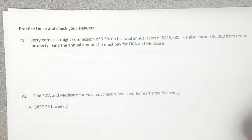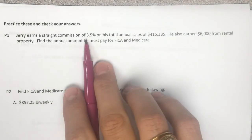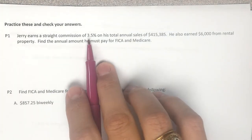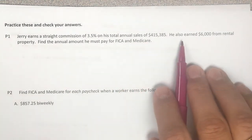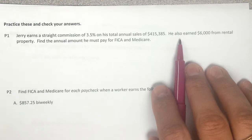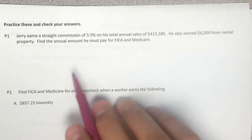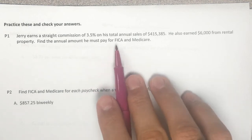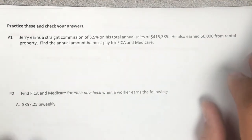A couple of practice problems we'll do together. It says Jerry earns straight commission. So again, we have to calculate how much they get paid. This guy's making straight commission. He also earns $6,000 from rental property. Find the amount he must pay for our two taxes.